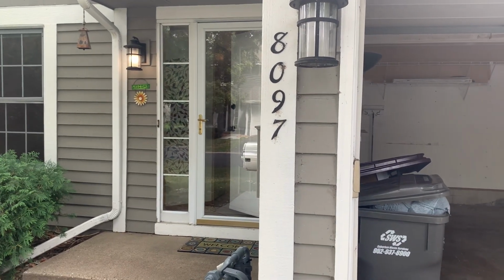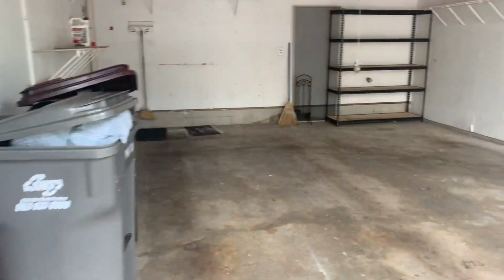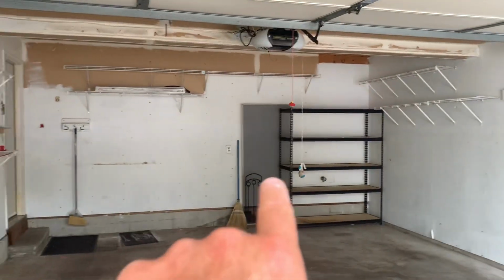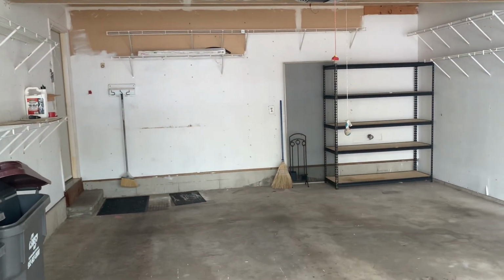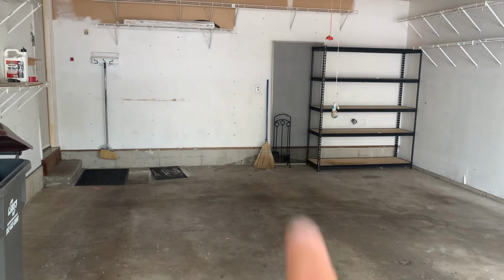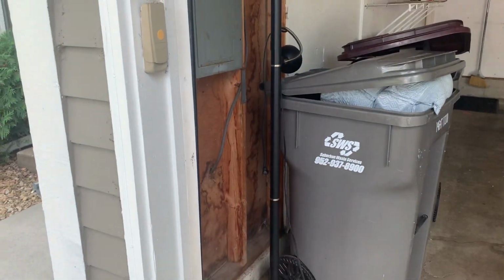8097 Curtis. Move in will be August 27th. The garbage cans are full. Shelf left behind. Screen for the front door. They want the fireplace stuff to stay in the garage, which is to the right of the broom. They left this lamp, they said, for extra lighting.